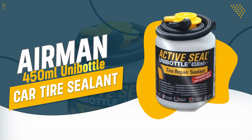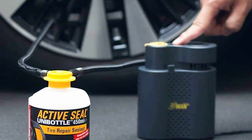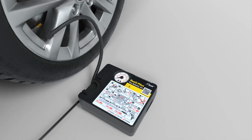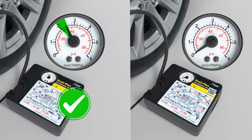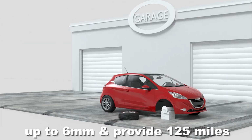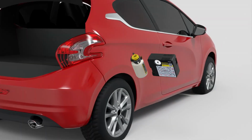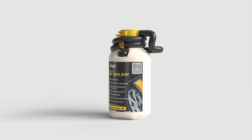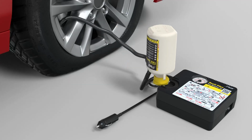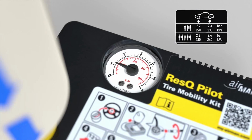Number 3. AIRMAN 450 ml Unibottle Car Tire Sealant. AIRMAN 450 ml Unibottle Car Tire Sealant is a universal OEM-approved solution trusted by vehicle manufacturers to seal punctures up to 6 mm and provide 125 miles of safe travel for roadside emergencies. Its water-based, non-toxic formula works seamlessly with TPMS systems and requires no tools, valve removal, or technical skills, simply connected to a standard tire compressor for instant repair.